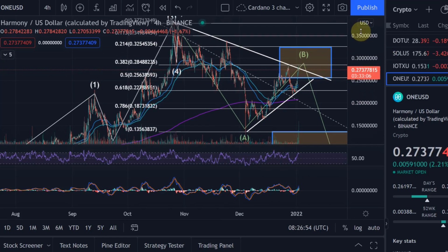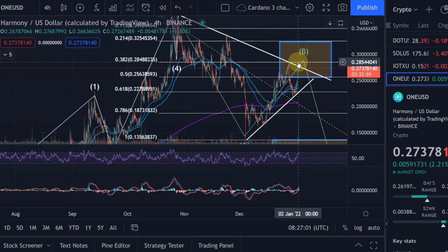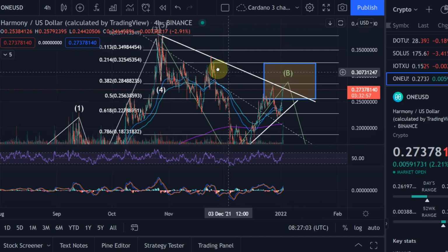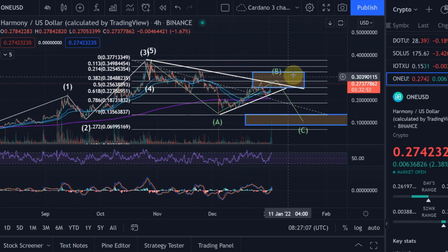Only made one yesterday because it is moving very nicely together with Phantom, and it has hit the target level as well. So we're going to take a look at that. Still at a tipping point, Harmony One at the moment.